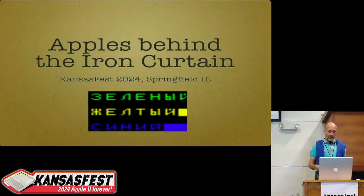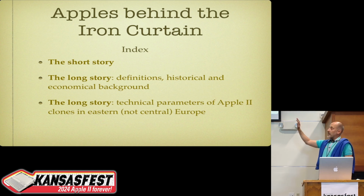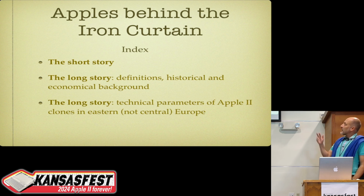So, you would like to know about Apple II clones coming from behind the Iron Curtain. It's not so easy, so I divided this into three parts. One, the short story, all the truth about it on one slide. Then the long story in two sections. One, definitions and the historical and economical background. Under what conditions these computers were produced and how it affected their quality, quantity, design. And at the end, the best technical details about these clones.